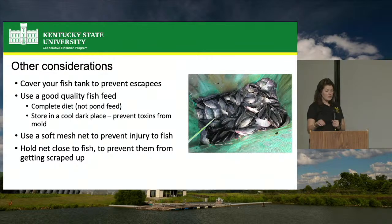So just some other considerations. As soon as you put fish in, you put a cover on that tank because those fish are like, I'm out of here. Even if you put a cover on the tank, wherever your air stone comes in, those fish will follow those bubbles up and jump out. So you've gone through all this work, you want to make sure we keep our fish actually inside the tank.